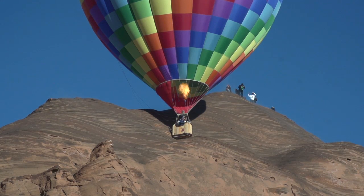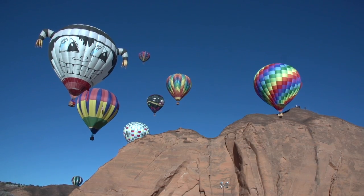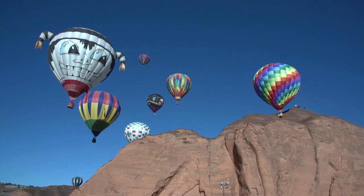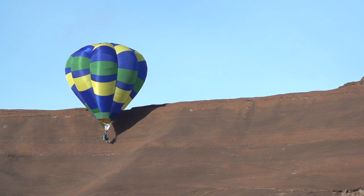Flying the Red Rocks is incredible. It's one of my 2 favorite places to fly, and just playing on the rocks. I didn't get to play the rocks too much today, but yesterday I was on the rocks up there for almost half an hour, just kind of bouncing around, almost reverse rappelling at some points, just kicking off and dropping down and kicking off and dropping down.